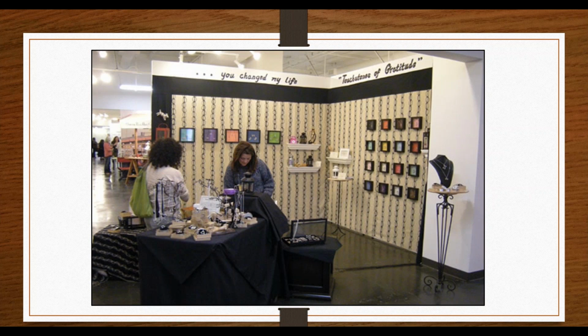But the things that are right up front are the things that are going to catch people's eye. It looks like jewelry to me, so they'll walk by and go, oh, that bracelet's really pretty. They'll stop and look at those things and then take a minute to look around and see the things in the back. So those are the things that draw people in right there in the front.